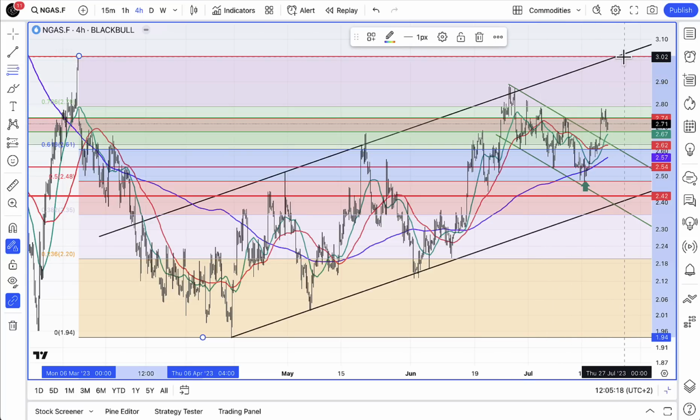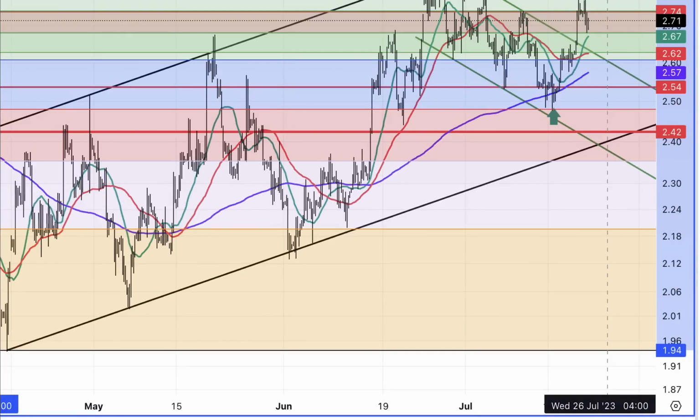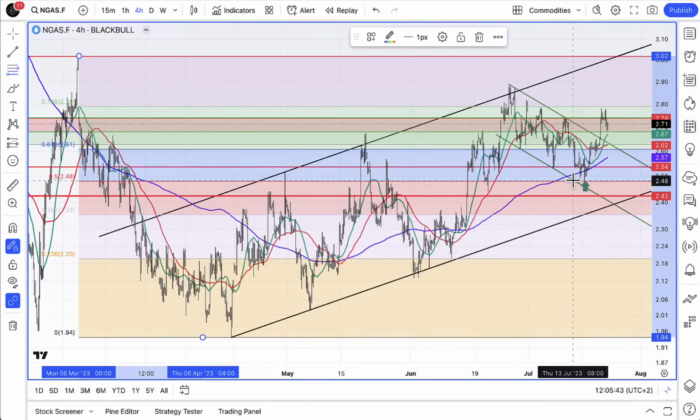But it's also where the monthly contract rolls over. If I hover this mouse over here, you can see that's on the 26th of July, and we'll have a look at the NYMEX chart just now to show you when the rollover is. Remember, we're long from down here at $2.51. We have a half size position.